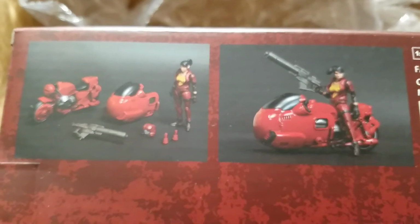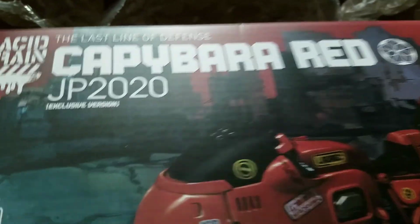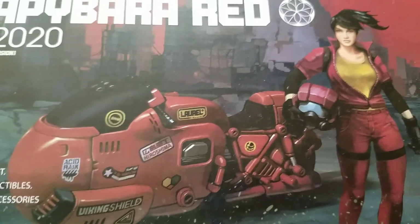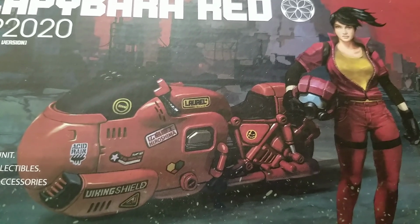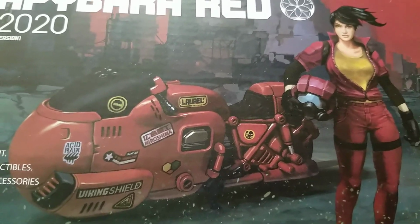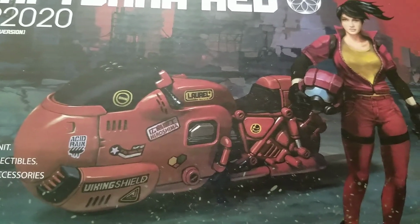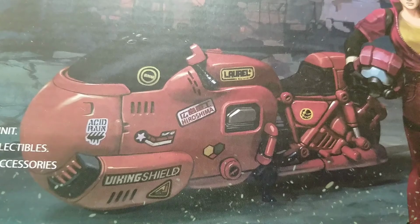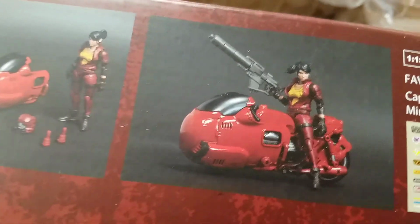So there have been a few Acid Rain figures that I'd been considering, but when I saw this, and it's an exclusive, not cheap, quite up there for the scale and what you're getting, but heavily, almost entirely inspired, the deco anyway, by Akira Kaneda's bike and Kaneda himself. So yeah, being an old school anime fan, Akira, man, I had to. So anyway, moving on.